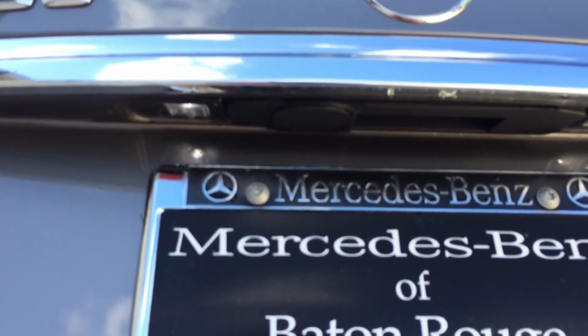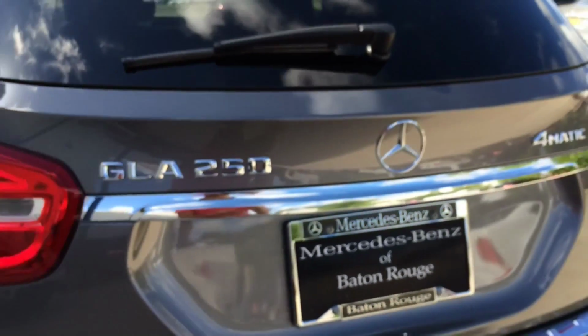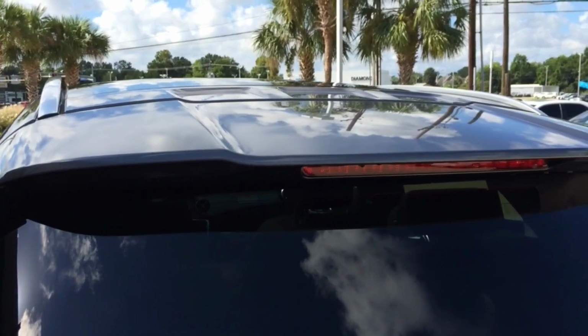And here is a look at the rear view camera. It'll extend once you put the car in reverse and help with a much easier backup. On top is the roof spoiler with integrated third LED brake light.